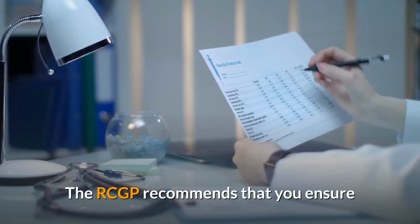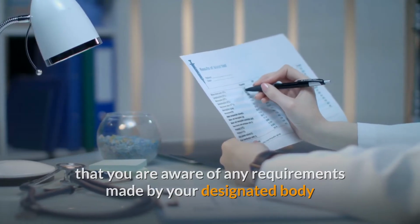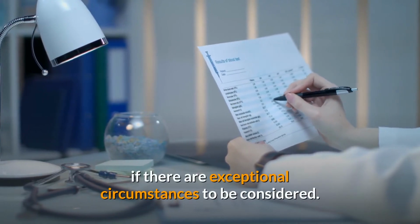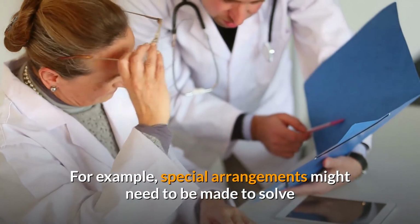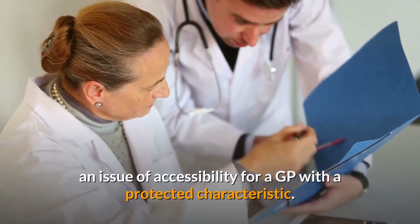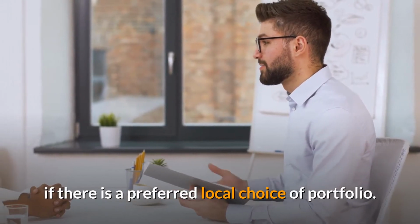The RCGP recommends that you ensure that you are aware of any requirements made by your designated body and that you agree any variations in advance with your RO if there are exceptional circumstances to be considered. For example, special arrangements might need to be made to solve an issue of accessibility for a GP with a protected characteristic. If you move to a new area of the country, it is worth checking if there is a preferred local choice of portfolio.